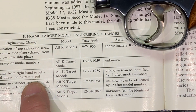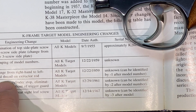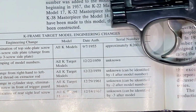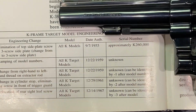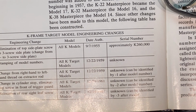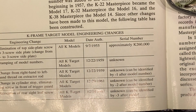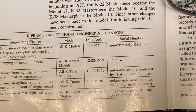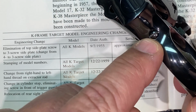So all of these other things, in 1959, they also changed from right hand to left hand thread on the extractor rod. See the extractor rod here where it threads in here. They changed, I think it's from left hand to right hand thread. Oh no, wait, they changed it from right hand to left hand, right? So this has a right hand thread. Change in cylinder stop, eliminating the screw in front of the trigger guard. That was in 1961. So obviously we're going to have that, and there it is.